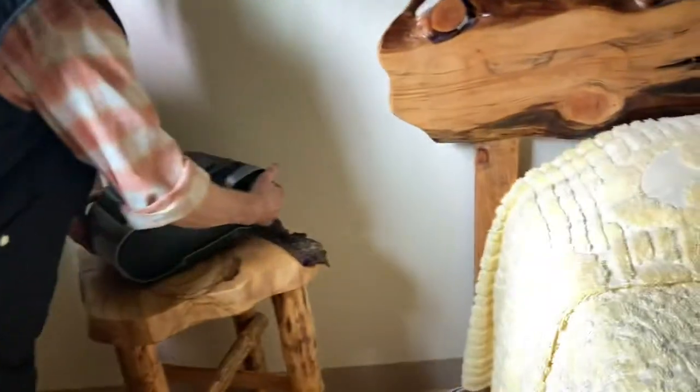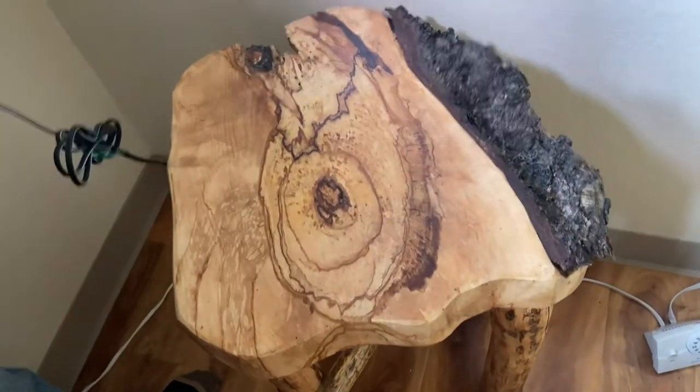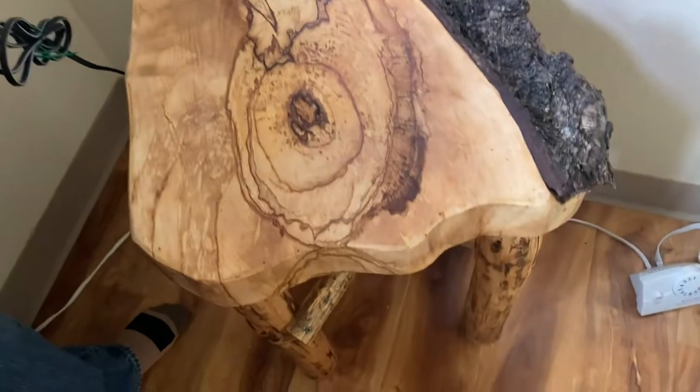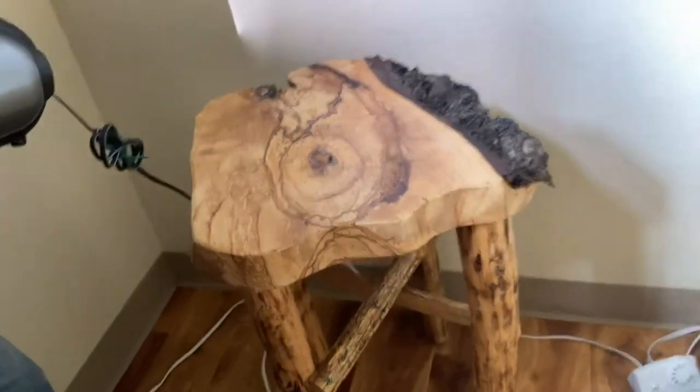Check this out. I really love this. Isn't that beautiful? Oh, that's pretty. That is so gorgeous. That's spruce. Isn't that beautiful? Yeah. It's patterns. Isn't that pretty, though? See what you make? We have a lot of spruce up here.